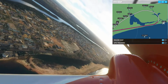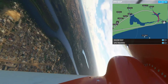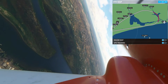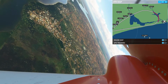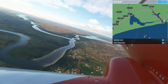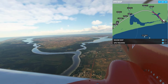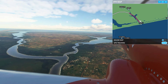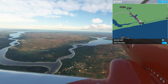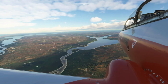Now, hard turn, we're looking to aim at WP2. Might be way around to the left, and there we go. Flying up this lake. Notice that the map is just adjusted. Let's click on GPS tracking again to get ourselves in the middle of the picture. There we go. Let's actually hide the map for a moment so we can see what's going on.